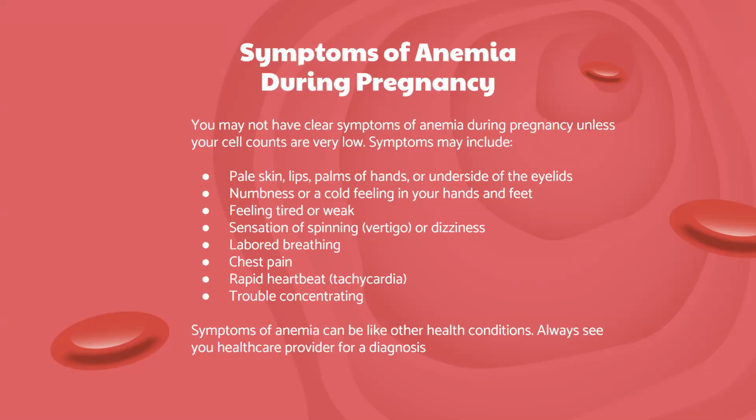And then trouble concentrating. Some people will feel that too, because mind you, red blood cells are good for carrying oxygen to our tissues, to our organs. So if you don't have enough oxygen, then these are the symptoms that you'll be feeling, because you are not getting enough oxygen sent to those areas to keep them well. So that is what's happening. And then symptoms of anemia can be like other health conditions. So it's very important to talk with your providers to relate this information to them. Like I said, they will do blood work even before the second routine blood work, if you do report any of these symptoms.